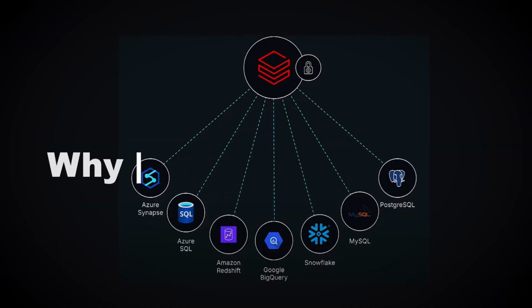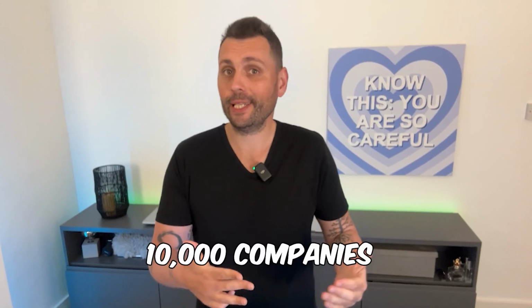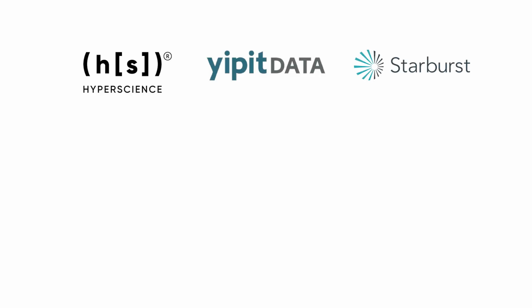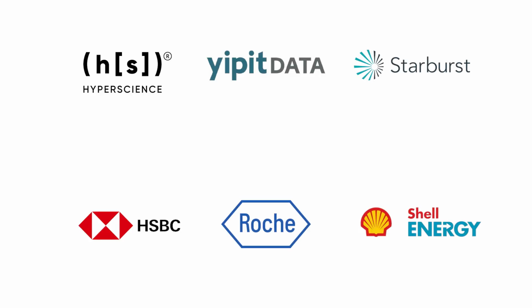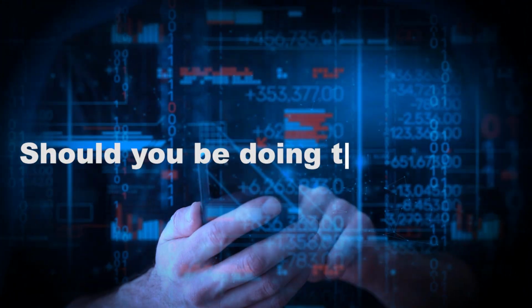What is Databricks and why should you use it? Databricks is making over $3 billion in revenue and it's used by more than 10,000 companies. It's also behind some of the most advanced AI and analytics use cases today. But what is Databricks? Why are there so many businesses, from startups to global enterprises, building their entire data infrastructure around it? And more importantly, should you be doing the same?